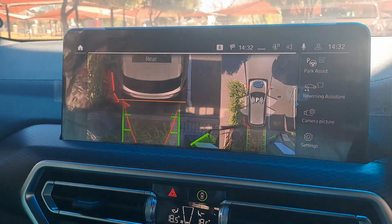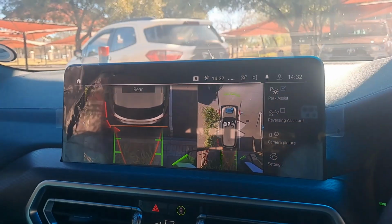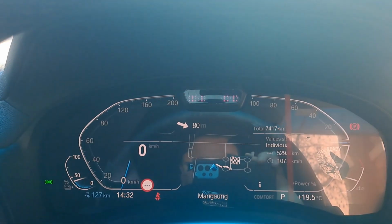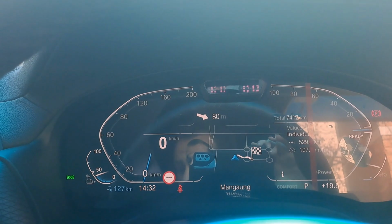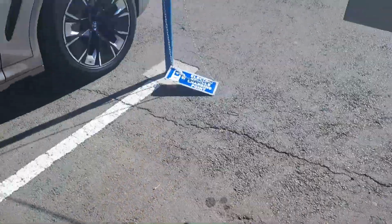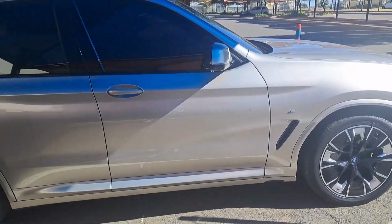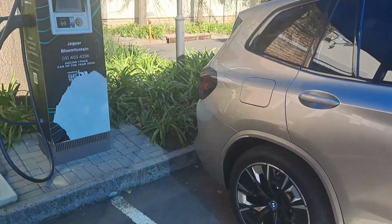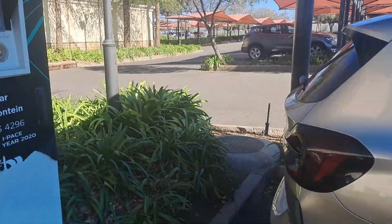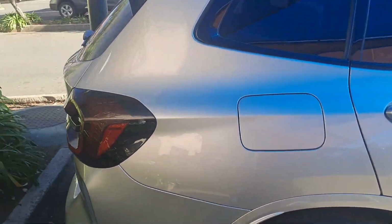This is a 60 kilowatt charger, so we'll see when I plug it in how long it's going to take to fully charge the car, and that's the amount of time we'll spend in the casino, and then we'll head to Colesberg. One thing I do like about electric vehicles is the VIP parking that you get. For electric vehicles only, I really do like that. That's pretty awesome. So let's quickly put this on charge.